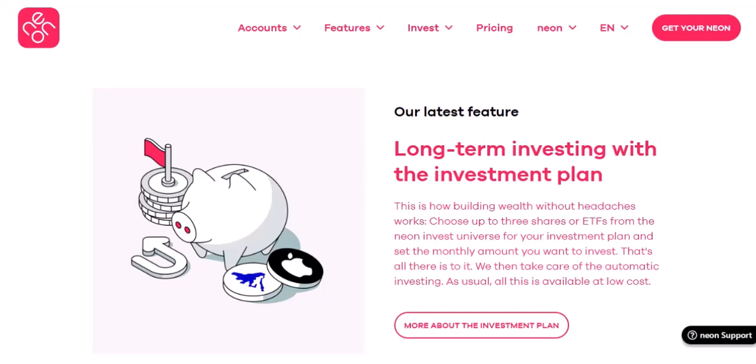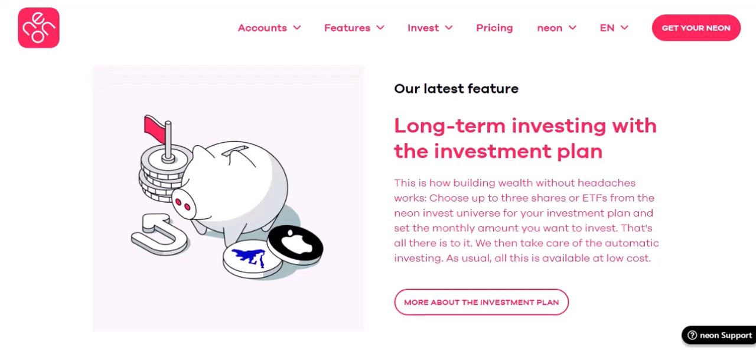Neon plants a tree for every 500 Swiss francs you spend. So, you can shop guilt-free knowing you're contributing to a greener planet, one swipe at a time. And of course, international transactions remain free of those pesky fees. Win-win. Neon Metal, the premium option for the discerning user.